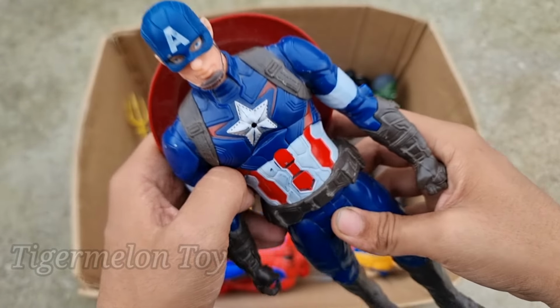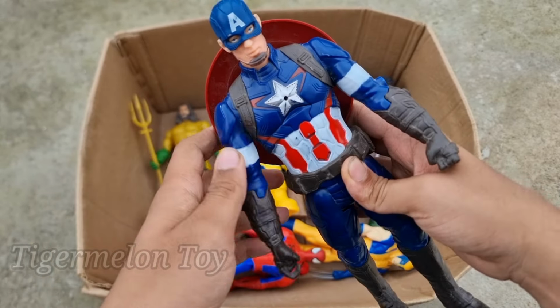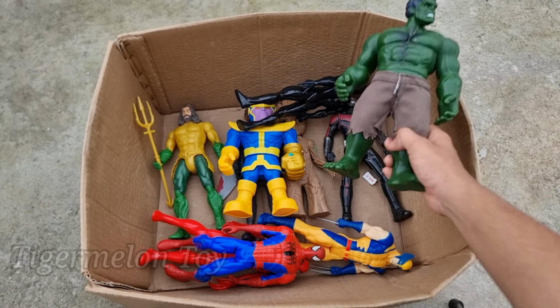Wow, guys, Captain America looking super cool. Look at the tough shield, guys. This is the first Avengers superhero, guys. This is Captain America. Wow, he's so cool. Now, who is this huge one here, guys?